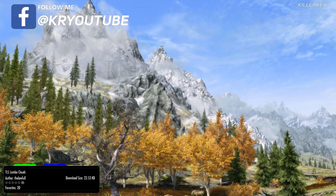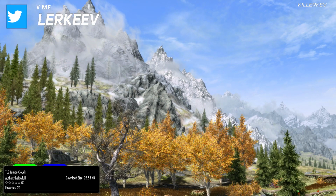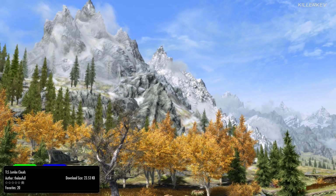Works with weather mods because it's changed, and the static parts of the clouds do not interfere with the weather parts themselves or sort of clash with any other weather mods, so this should be absolutely fine on whatever rig or setup you have, or even whatever within your load order.